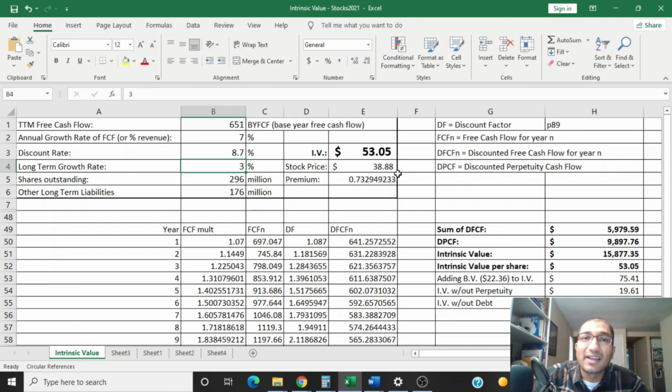Hey guys, that is all I had for you this week. We saw that Nitto Denko has strong fundamentals and is an undervalued security. Just a reminder that Nitto Denko's intrinsic value is also governed by the currency exchange rate. So when the US dollar is strong, the company will have a lower intrinsic value. And when the US dollar is weaker, the company will have a higher intrinsic value.